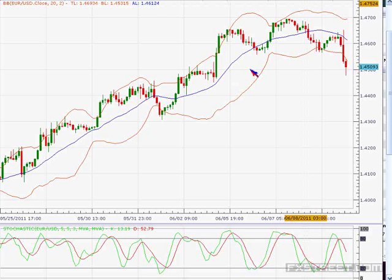Alright, you can see right here with this line that 145 had acted as resistance prior to, and you can see right here on the 3rd of June, boom, just that big explosion through there. We've come back down and now potentially this former resistance is going to act as support. So that's some of the things that we're looking at here.